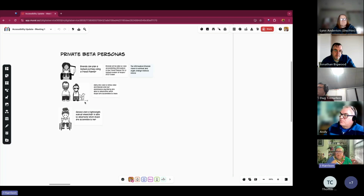We're also looking at visually impaired people who have access needs based around being able to see what's going on. We've got Gary, who uses a white cane, and Glenda, who has an assistance dog. So we're currently focusing on somebody who uses a white cane because there are more people who use canes than who use assistance dogs. So we're focusing on quite a large number of users when we talk about visual accessibility.